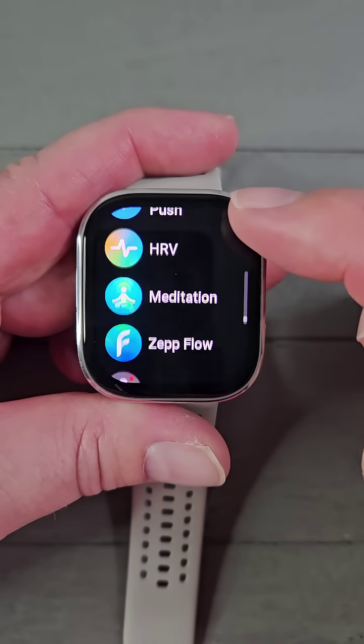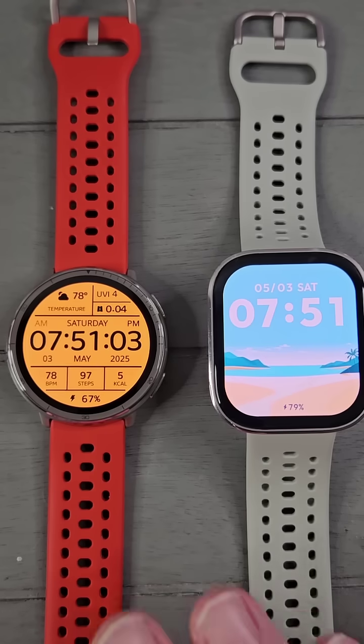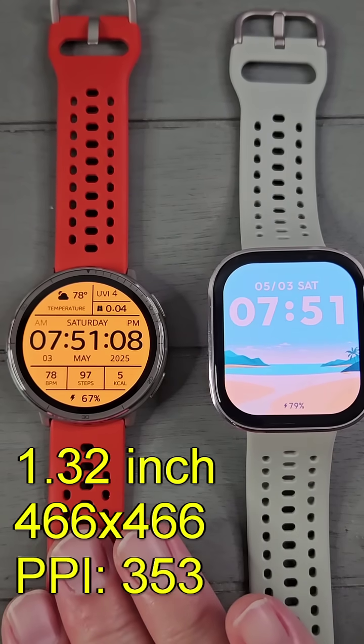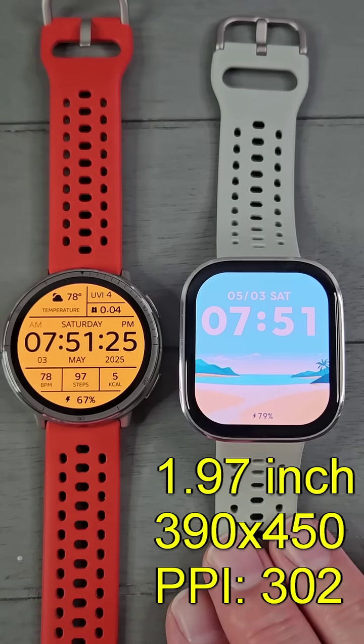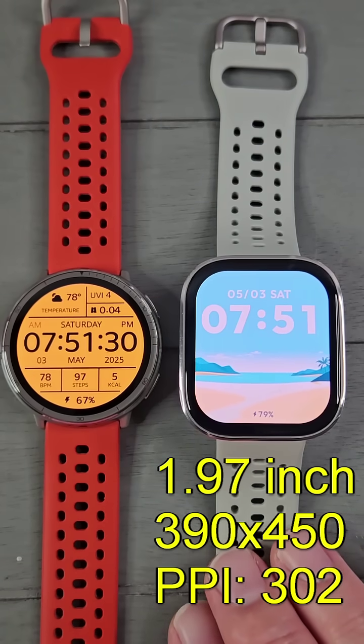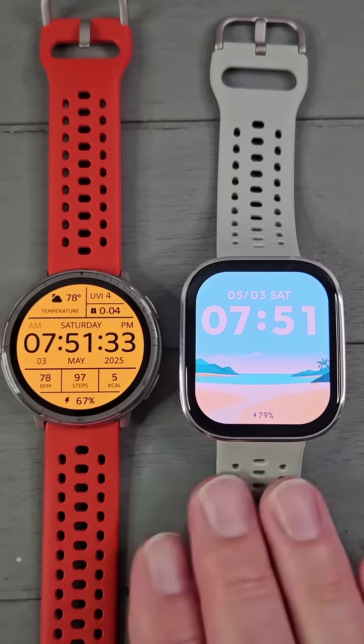Okay, that was most of the similarities. Now let's talk about the differences. So as you can see here, the screen size is a big difference. The Active 2 comes with a 1.32-inch AMOLED screen with a resolution of 466 by 466, and the Bip 6 over here is a 1.97-inch AMOLED display with a resolution of 390 by 450. And you can see here the size of the bezels.